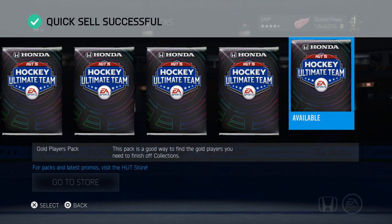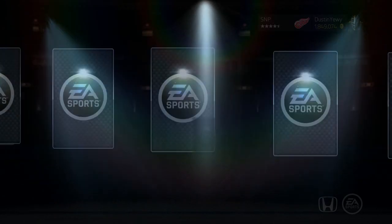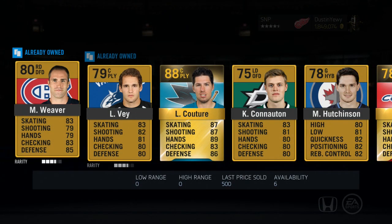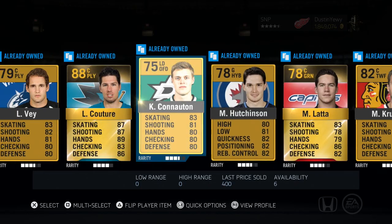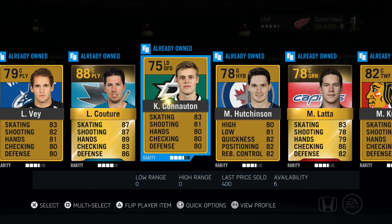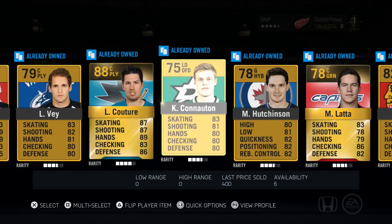So some big things to note in terms of GM mode. You can draft created players now. It's pretty easy to do. All you do is create a player. You have to make him the proper age, and you just set his draft year to undrafted, I believe. Yeah, I think that's what it is. I'm pretty sure it's just like that.